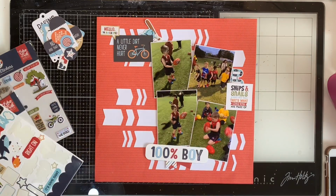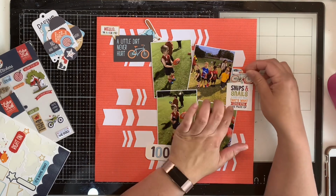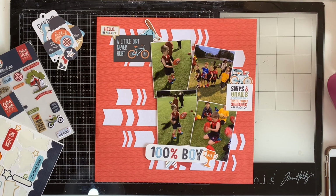And I'm using the All Boy collection from Echo Park. I don't have very much of it left, but funnily enough, I'm pretty sure you'll see me do 2 other layouts with it this month. It is so close to being killed. I've got no paper left, but I do have a couple of stickers and a couple of puffy stickers and maybe like 3 or 4 pieces of ephemera left. So it's almost done, but not quite.